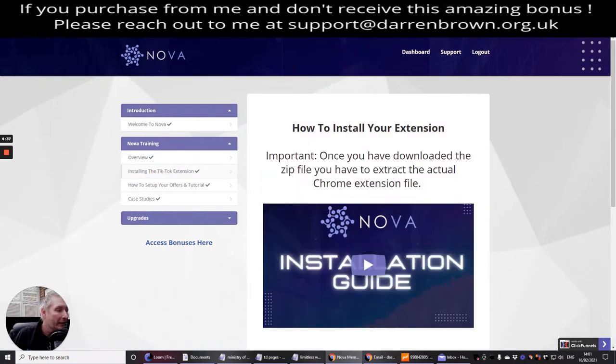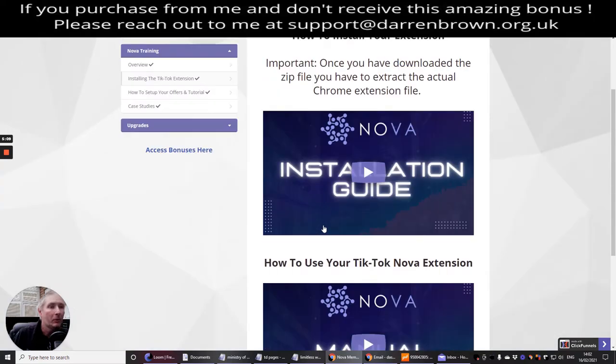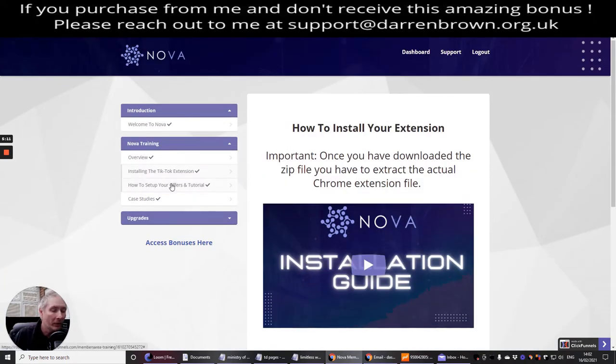Installing the TikTok extension, which I said to you before, is a Chrome extension, where you basically need to download a zip file, upload your zip file, and extract it into your folder. And then all you do is click on the actual file and send it across. Okay. It has been very, very easily explained by Robin Palmer himself. There's no problem. Anyone can do this. Okay. You don't need to have a law degree to be able to access this software. You will quite easily be able to get this up and running within seconds, guys.